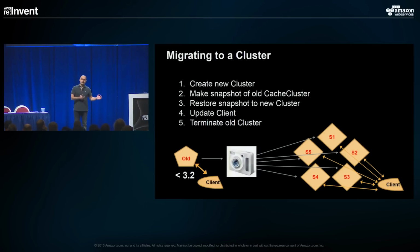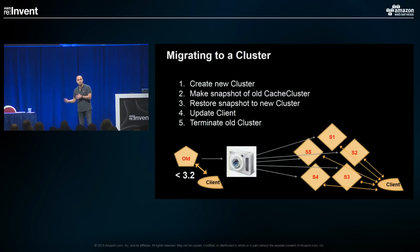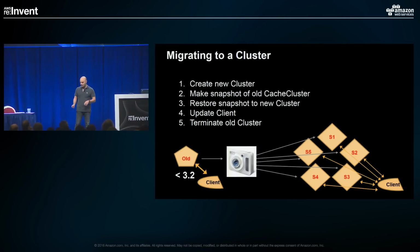How do you get from a non-clustered environment to a clustered environment? It's pretty easy. Essentially, you take a snapshot of your cluster, and then you restore that snapshot on each one of your individual shards in your cluster. Now, the way cluster works, there's a particular hash range, right, that we mentioned earlier on each one of these shards. So we'll discard any keys that aren't applicable to that hash range. Now, if you wanted to migrate from a non-clustered to a non-clustered 3.2 version, that's seamless, right? There's a couple clicks, and then that just works.